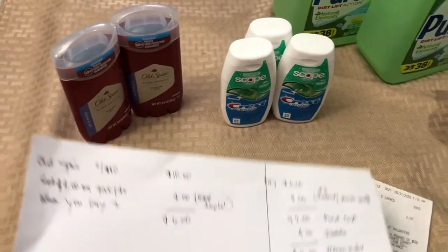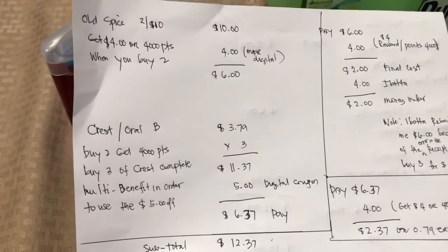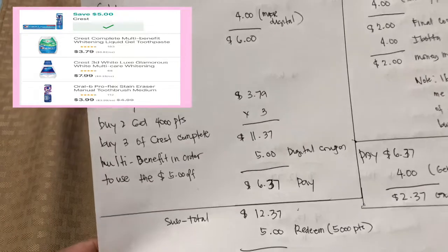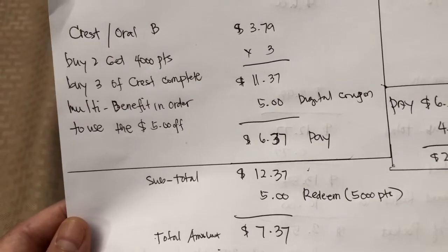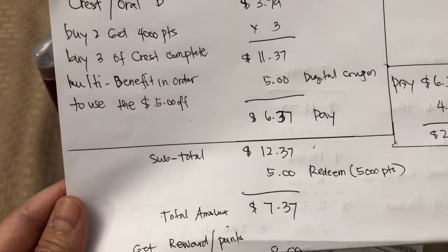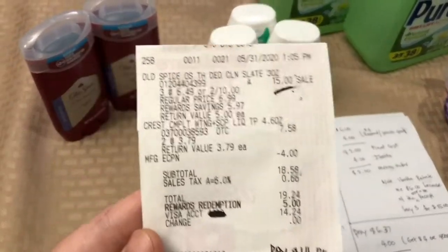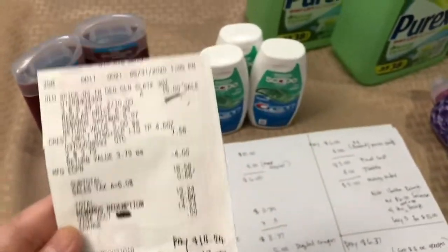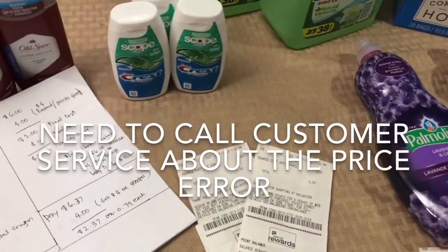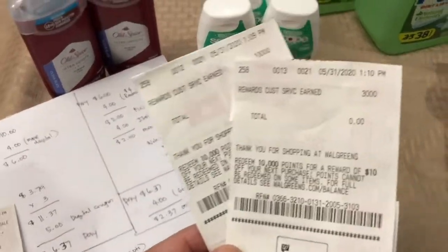And in my note, my subtotal should be $12.37 after using the $5 digital coupon for Crest and $4 for Allspice and redeeming 5,000 points or $5. My total amount will be $7.37. And my receipt is so different from my computation. But the manager is very helpful. I addressed the issue to her and she gave me back.